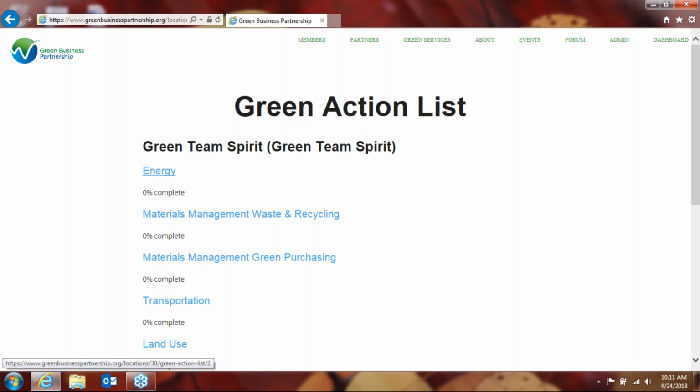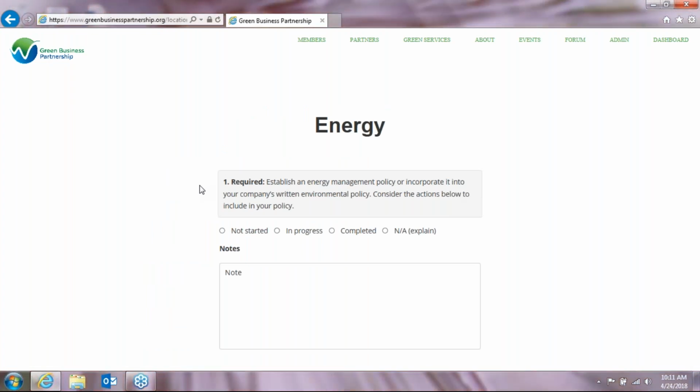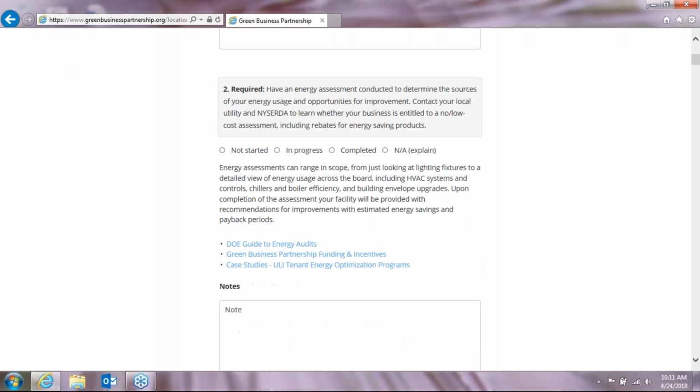So if you click on energy, it will take you to all of our required and voluntary actions. Each action has a notes section that you can give a detailed explanation for that action. This is helpful for you and your green team to communicate through the dashboard. Under some action items, there are hyperlinks to give you more information on that action. So as you can see under required action 2, we have hyperlinks to give you more information on energy audits.